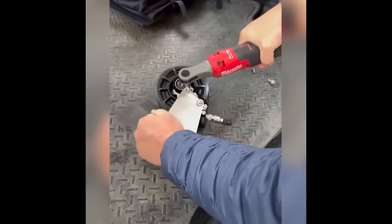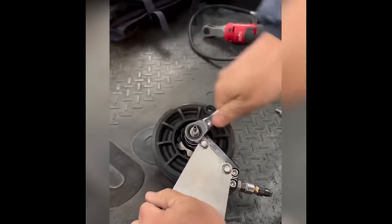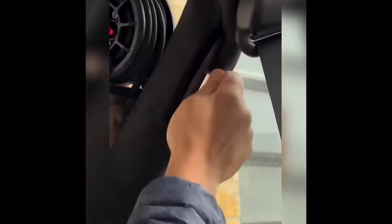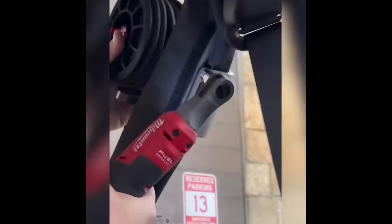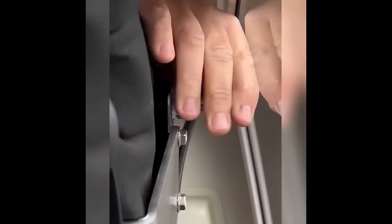Behold the mounting bracket for the roll cage, showcasing versatility. In this instance, witness an air intake seamlessly installed for convenient tire inflation.